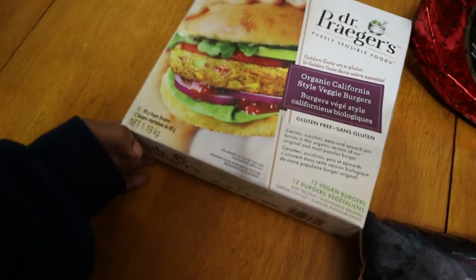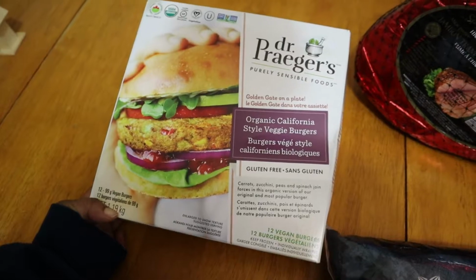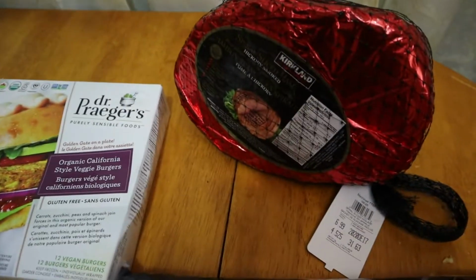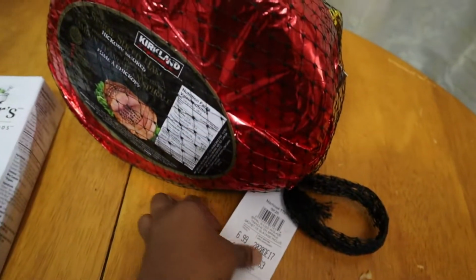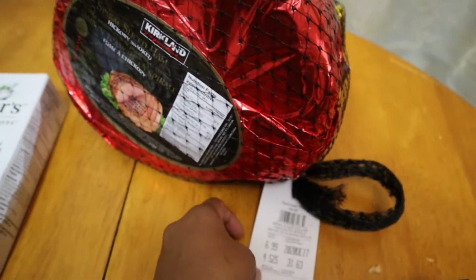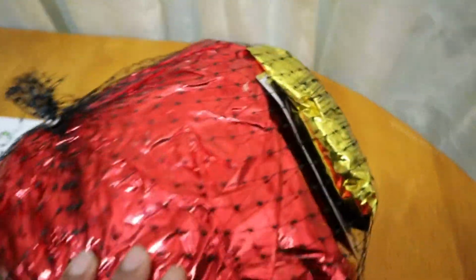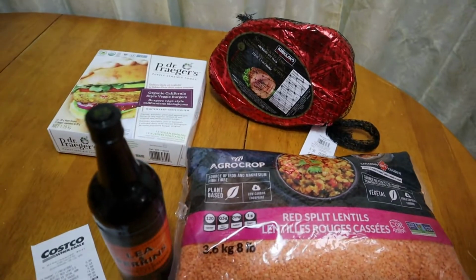Got a 12-pack of hamburgers for $14.99, and that works out to be $1.25 a burger. And then we also got our Thanksgiving ham. It's a spiralized honey glazed ham, $6.99 a pound, and this size was $31.63. It also comes with a gravy sauce. So that's Costco. Total cost was $58.50.